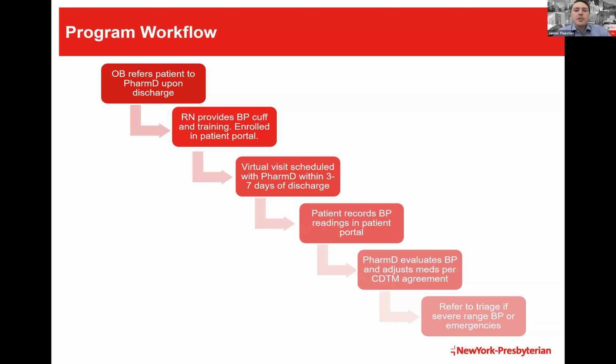evaluate their blood pressure management, evaluate if they have any urgent maternal warning signs, and independently manage their medication, and then independently set up follow-up visits until they're deemed ready for graduation, which is typically good blood pressure control around the 6-week mark postpartum. If they are continuing on blood pressure medications, maybe they have a new diagnosis of chronic hypertension, we ensure that they have primary care follow-up after that postpartum period is done.